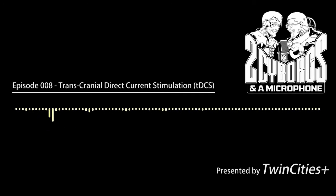Today we're talking about transcranial direct current stimulation, tDCS with a little t. I didn't know anything about these until Tim bought one. So I picked one up, just a regular tDCS unit from an online vendor, and I found it to be pretty easy and just plugged it right in.